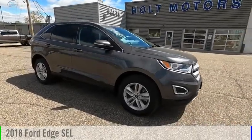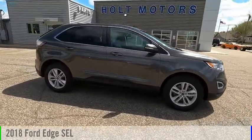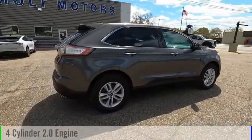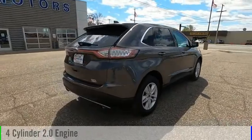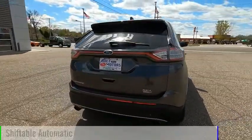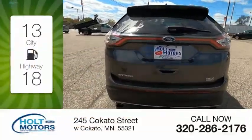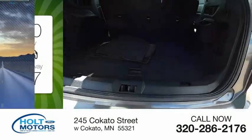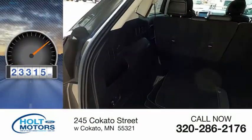You are going to love the 2018 Edge. This vehicle is powered by an all-wheel drive, 4-cylinder, 2.0-liter engine and comes with an automatic transmission. Great fuel efficiency saves you money by requiring fewer trips to the gas station. This vehicle has less than 25,000 miles.